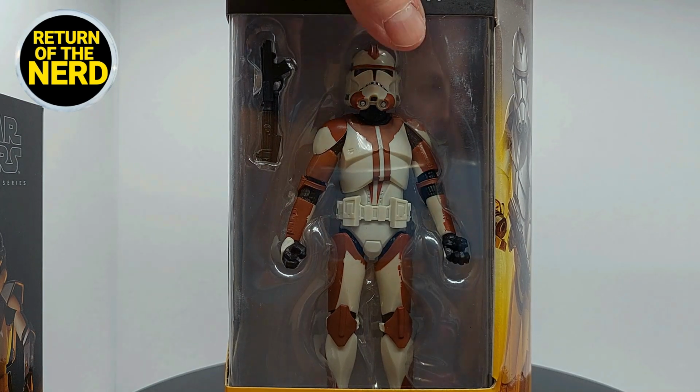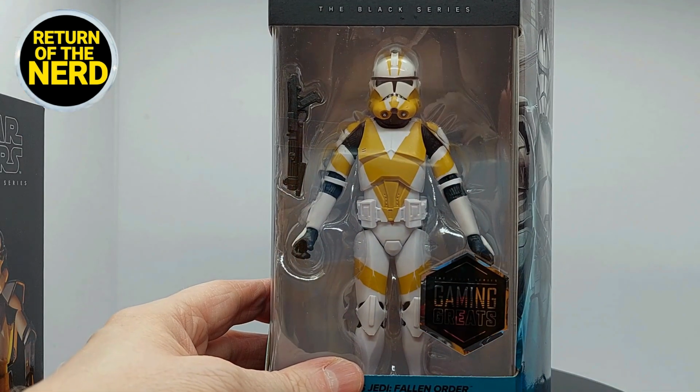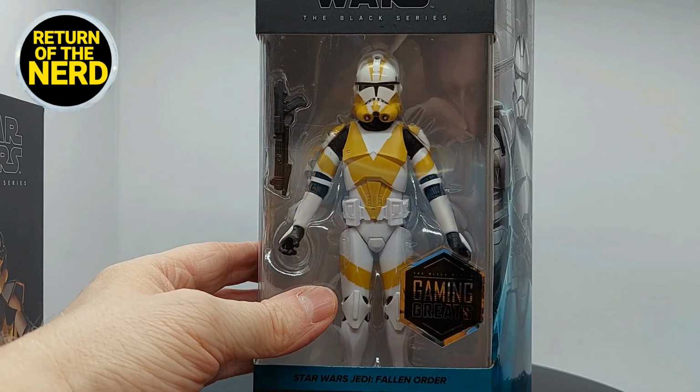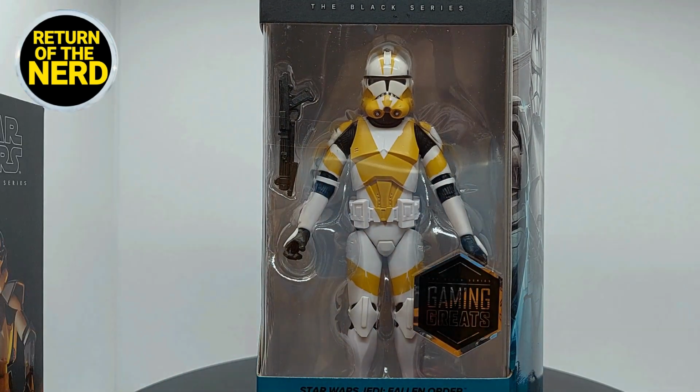I really hope that in the future, every time a trooper comes out, no matter what it is, there's a face sculpt underneath and a removable helmet. That should be standard Black Series, people. This one was cool too. This was the 13th Battalion Trooper. So we've had quite a few clone troopers come out in the last several years.